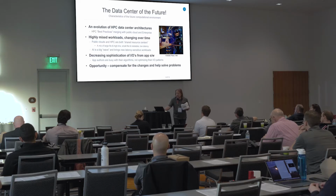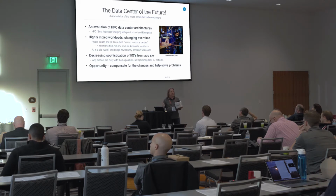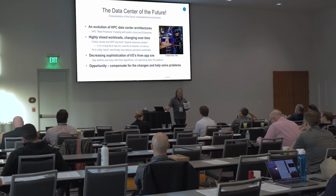Okay, so highly mixed workloads changing over time. That's a staple in public clouds. It's also a staple in shared resource centers for HPC. AI is just the big thing. It's sort of the poster child for one of the new requirements of latency. Traditionally, HPC was all about bandwidth. Latency has been a small component of the requirement for a while. Now that's growing. AI is going to make it more intense.